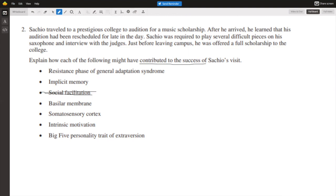Go ahead, talk about the basilar membrane, please, and how that contributed. Well, I mean, the basilar membrane, it's like in the ear. So the only way I can really think of connecting that to this would be him hearing what he's playing and making sure it sounds good, and listening to their questions, like the review questions. Yeah, that's perfect. Sometimes it sounds a little dumb, but it allows him to hear. But yes, that's exactly what they wanted there.